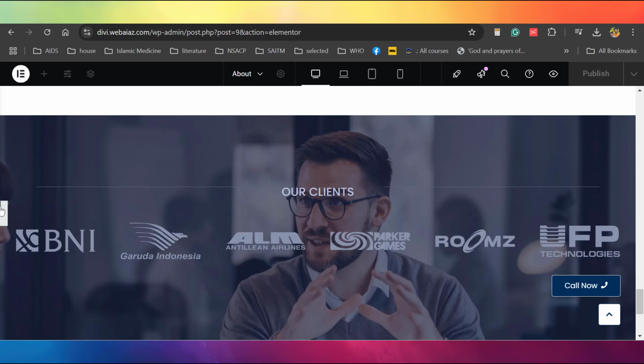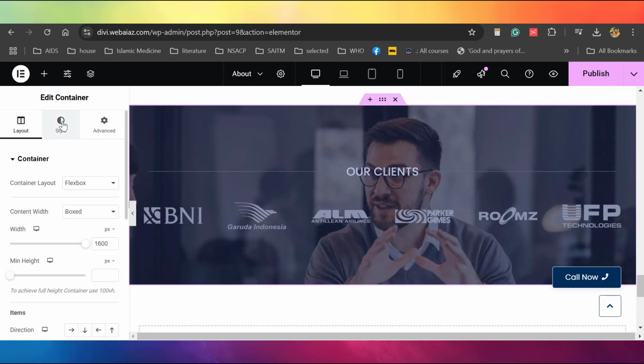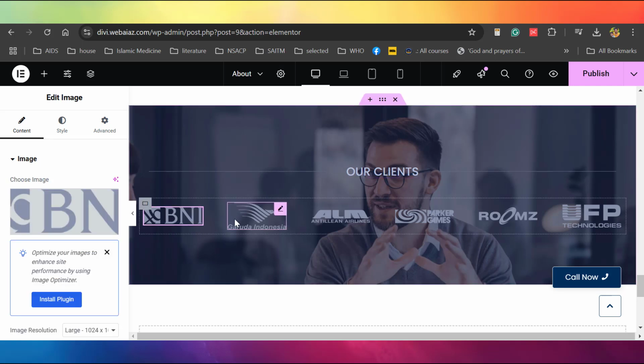And this one is our clients. Here also you can edit these 6 dots, go to style and edit this image. Then you can click this one, this is the header. So you can edit the headings. And here are the images. You can add the images you want as you wish.